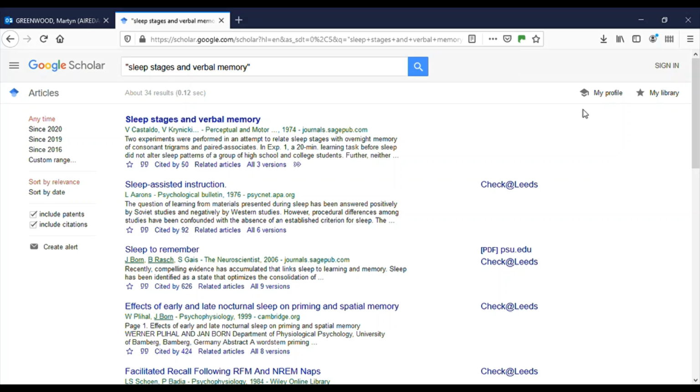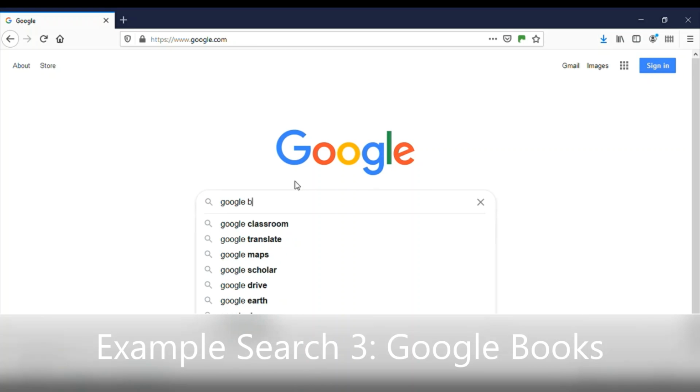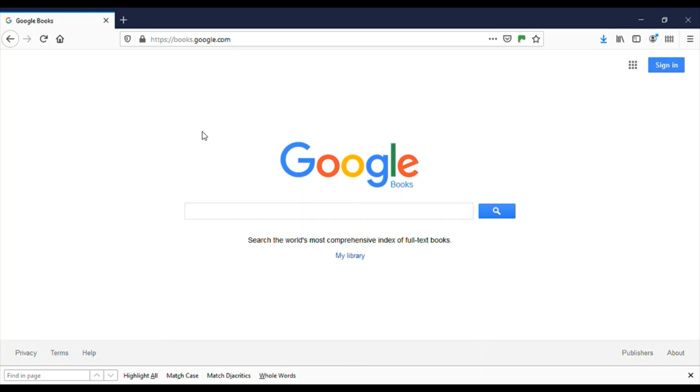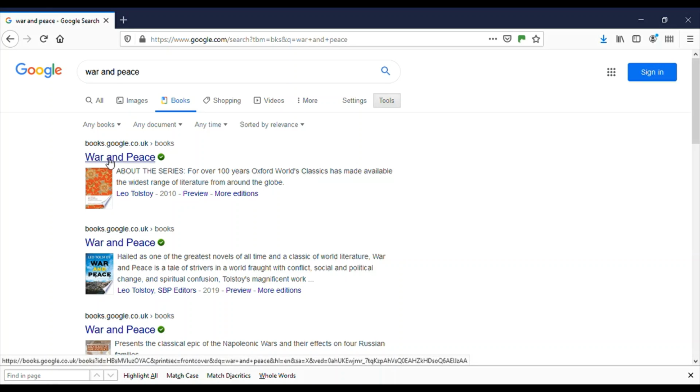So that's Google Scholar, and in the next search example I'm going to show you Google Books. Starting with the main Google search page, I'm going to type in Google Books. And here it is, books.google.com. It looks just the same apart from the word books underneath. So I'm going to type in War and Peace. I'm just using this as an example to show you how Google Books works and when you might want to use it.